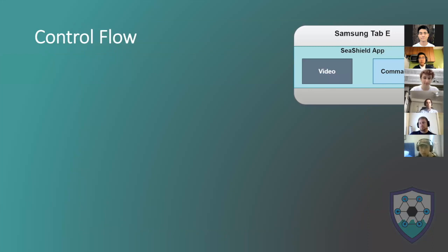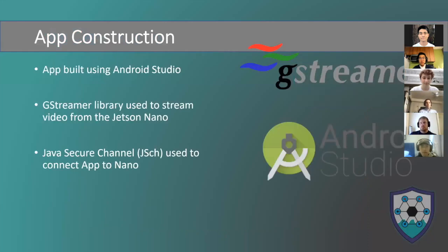In order to control the drone, we designed an Android app that we could host on a tablet. We built the app using Android Studio. We leveraged two libraries. We use GStreamer to help us create a live video stream from the drone. And we use JSch to help us make the SSH connections we needed to send commands.